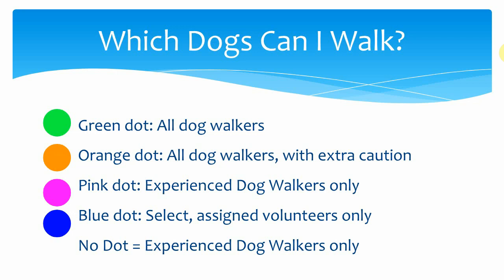Green dogs can be walked by all volunteer dog walkers. While you always need to use caution when working with shelter dogs, we expect that your walks with these dogs will be relatively easy.